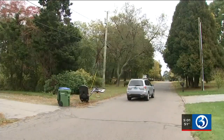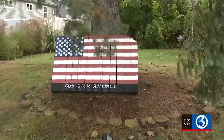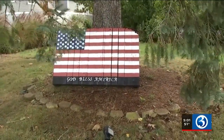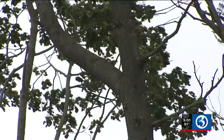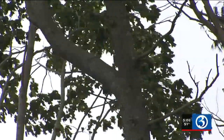Back on Forest Glen, Robert says he turned out pretty lucky, just picking up a few chairs in this American flag display made from a pallet that the wind picked up and pushed over last night. That thing is heavy. It is heavy. So for the wind to blow it over last night, that's a strong wind. That's a strong wind. The wind is always pretty wicked around here. So I'm just glad I don't have any more trees down.